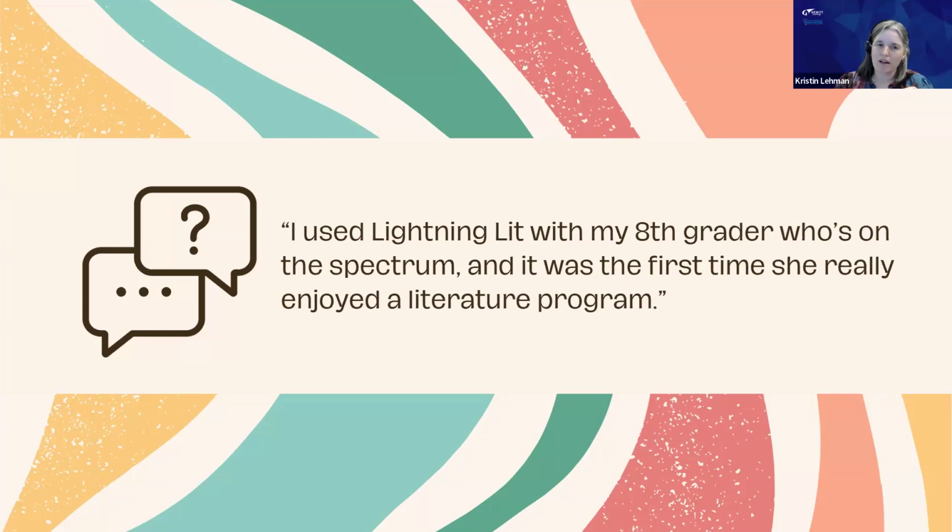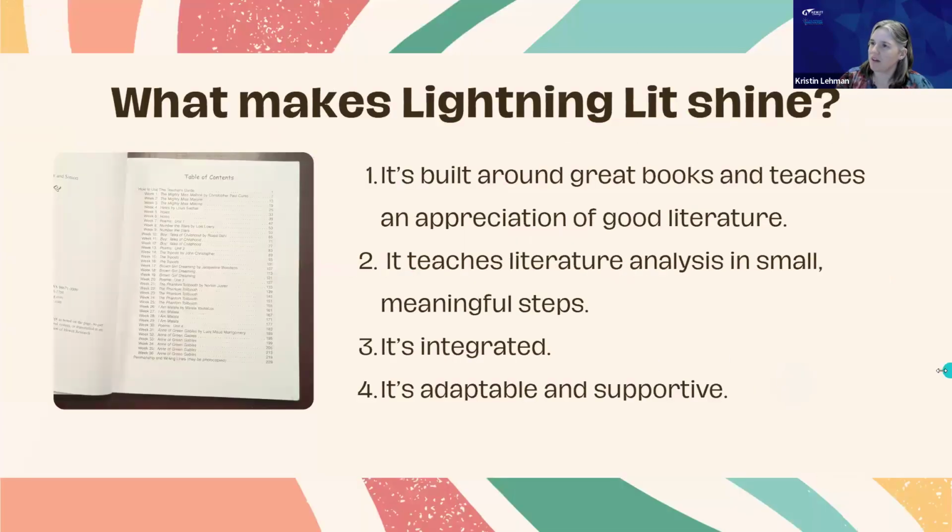So I want to highlight just for a second what makes Lightning Lit different on that note. It's built around great books. Like I've said before, it's not excerpts, it's not summaries, it's real living literature. It includes classics and it's not isolated to just the classics. So the books are intentionally diverse. They pull from different genres, different cultures, different time periods, and that's intentional.